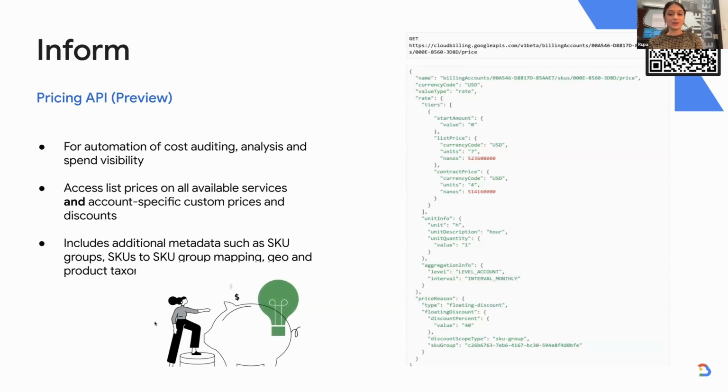And so by end of year, we're hoping to get batch queries for all SKU prices. And for next year, we have a really, really exciting roadmap that will continue to provide visibility of pricing for support SKUs and provide price revision history as well.